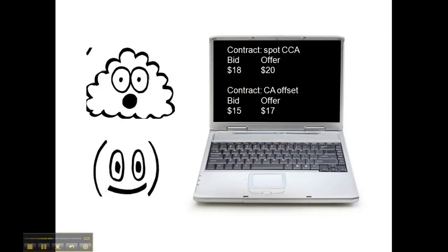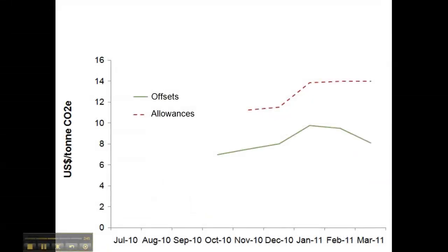Tony was surprised to see that his contract was selling for a higher price than Olive's batch of 1,000 offsets. "But we both represent the same thing, the right to emit 1 ton of CO2e. Why are you selling for less than I am?" "We offsets always sell at a discount to allowances."